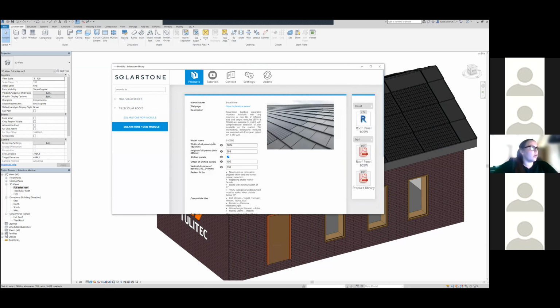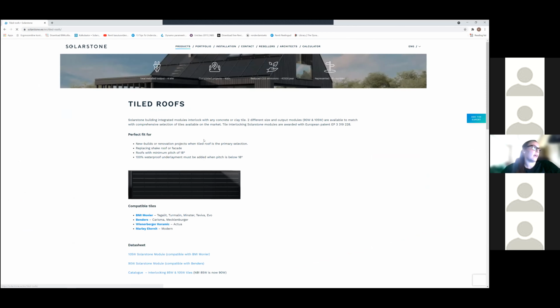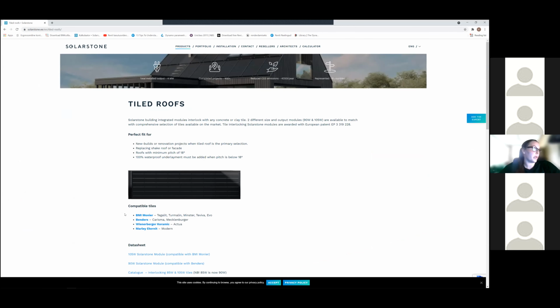And if you want to know what kind of tiles you can choose, then you have to go to Solarstone webpage, select products, tiled roofs, and there is a list of compatible tiles. But since there are 2 different sizes and output models, I recommend to contact Solarstone, and they help you to get the right and correct information.